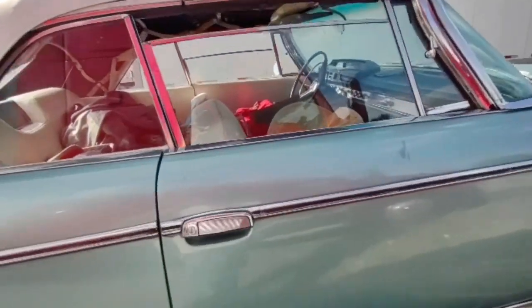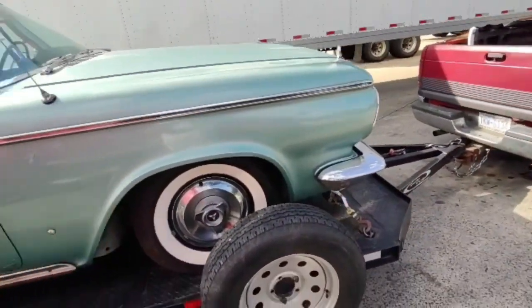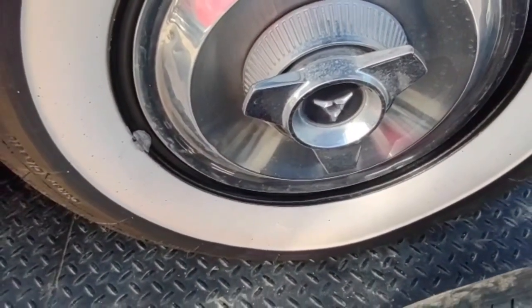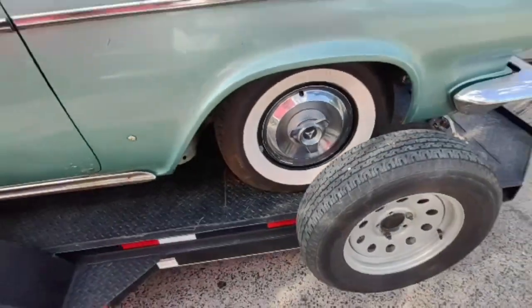Make sure Scott didn't lose his big sombrero. I don't know if I've ever showed that about this car, but those spinner caps, they're original. Got the little Dodge emblem in the center of them. It's pretty cool.